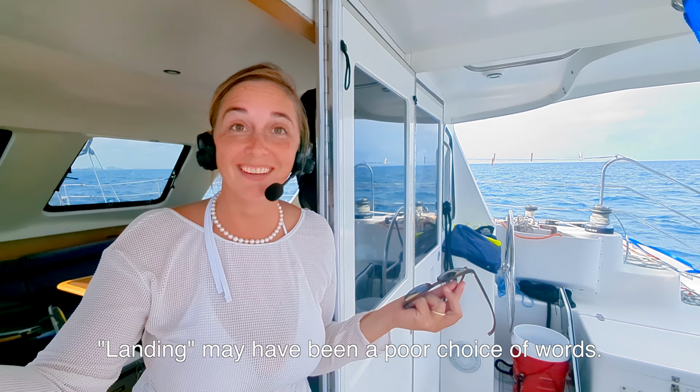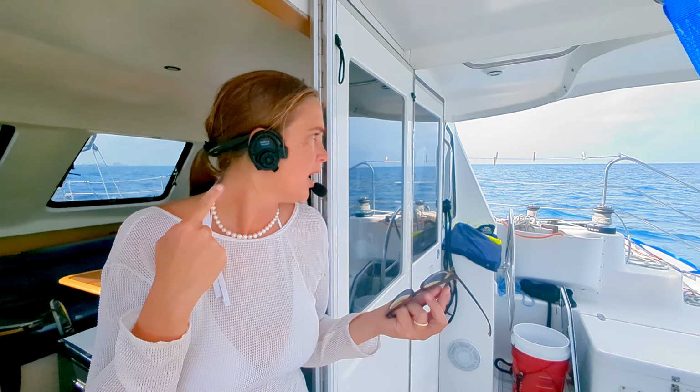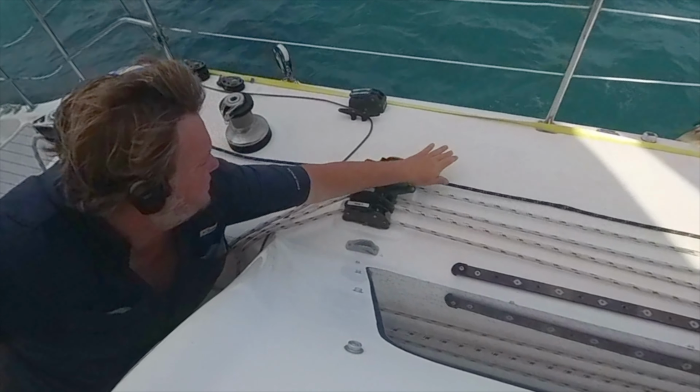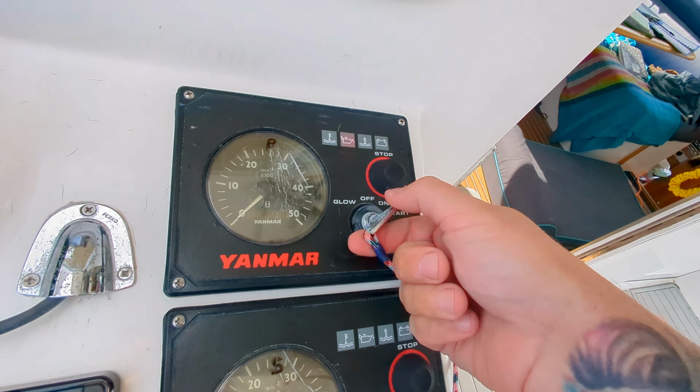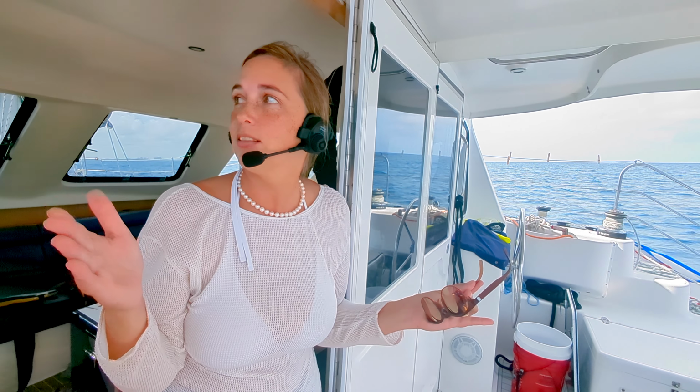We are now preparing for our landing. We have several things to do. Headsets was one of them. We're going to drop the main, furl in the head, get the engines going, and then motor in through the navigation through the coral bits and drop anchor.